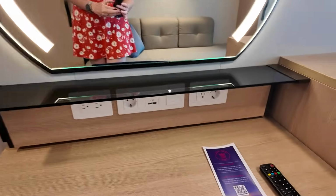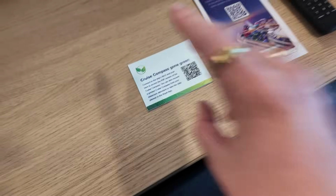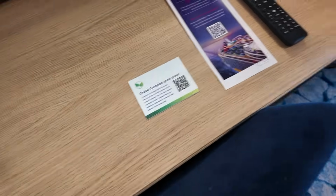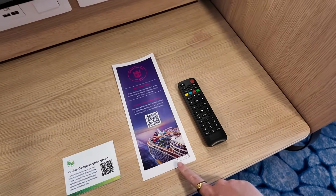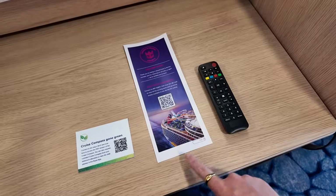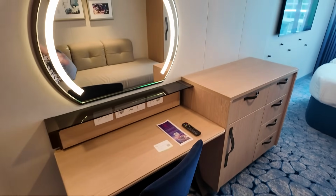Again, very new ship. Little reminder that your guide to the cruise, your navigator, aka your cruise compass, is on the app. So you really want that Royal Caribbean app. We'll talk a lot more about that. We've got a little welcome back Crown and Anchor Society because my friend who I'm staying with has cruised here before. Your remote for the TV and your nice desk chair. The full desk scenario is very nice. Disney cruises also have a vanity, but I like this one too.